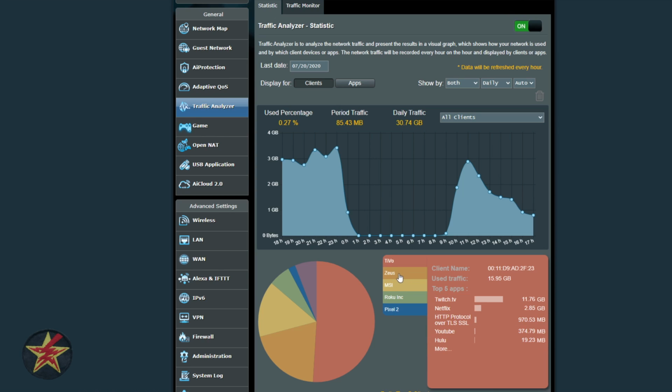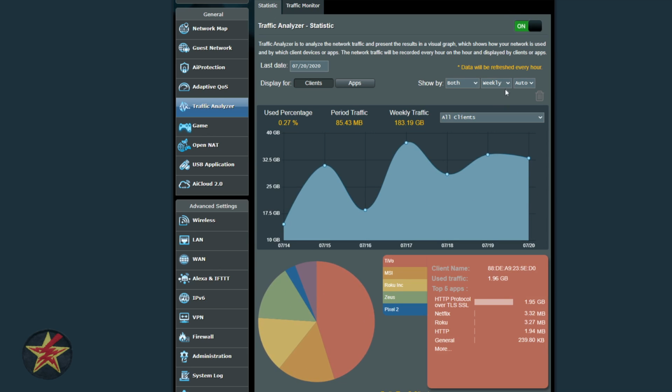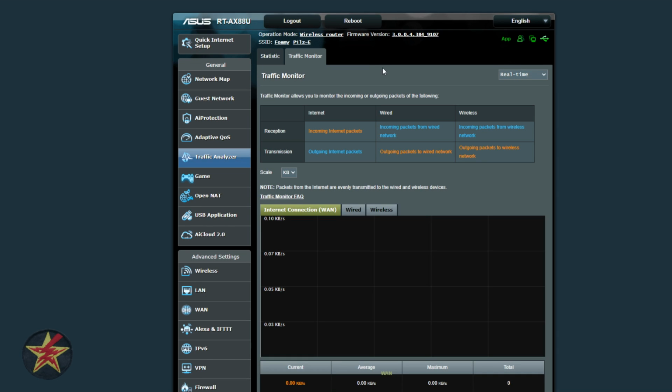And it's all color coded. So I can select each individual one and it will tell me what it looks like. I can also change this from doing daily. So I can do monthly, I can do weekly, and that's going to change it for all of the clients. So if I do monthly, you can see any one of these days what I was doing, and then monthly traffic of 709 gigabytes.